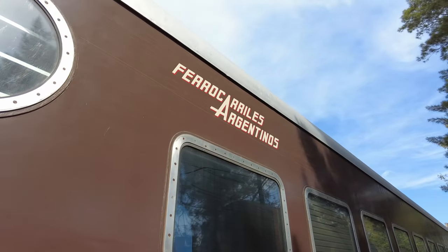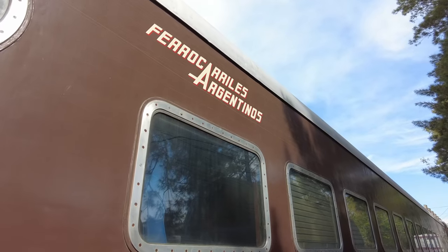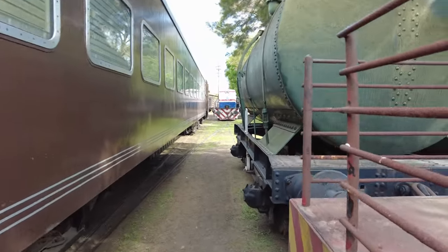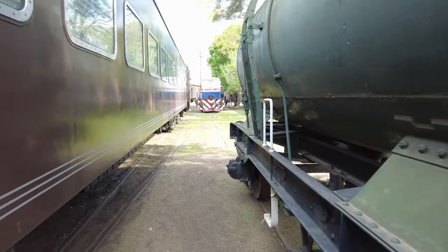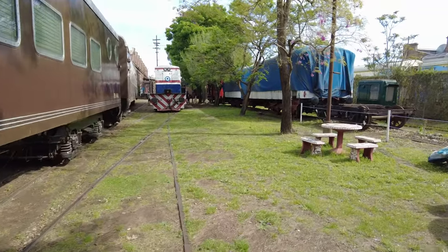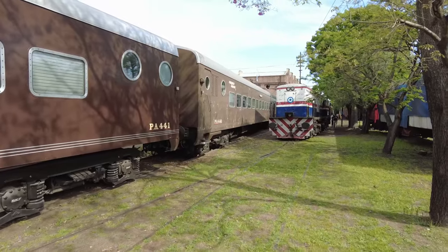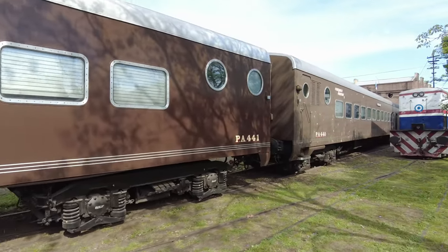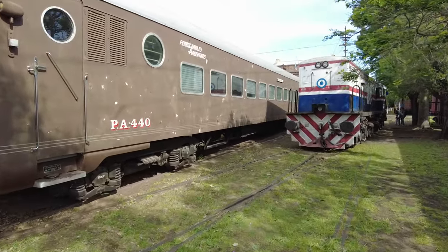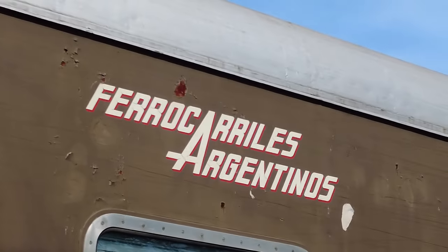Ferrocarriles Argentinos. These are super cool. They look kind of like 1940s, 1950s era, maybe newer. Kind of wedged in between another car here. See if we can get a little more space to film, because man, these are so cool. The design on them is so cool, and this font, the way Ferrocarriles Argentinos is written, looks very 1950s.